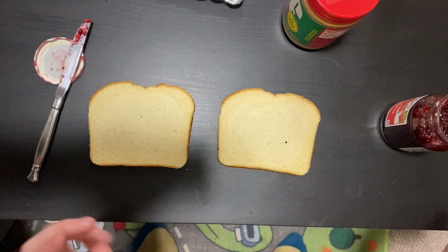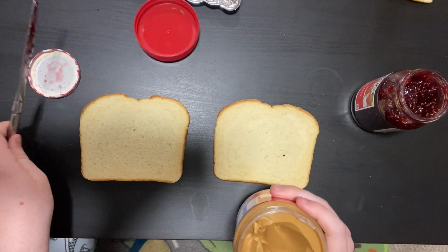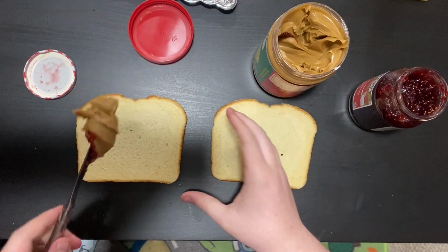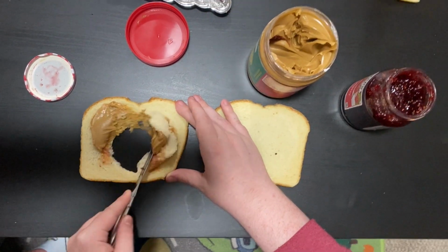So I used a heel piece. So I'm just going to start over. Here I'm going to use peanut butter first this time. Maybe better luck. I did check, so these are not heel pieces. Don't worry. Rip the bread. Ripping the bread there a little bit. Oh, okay.